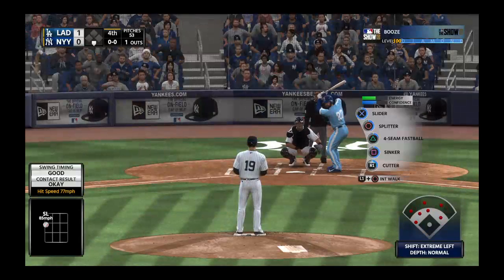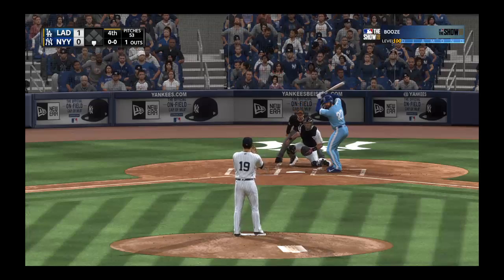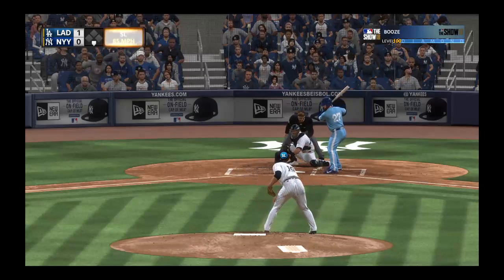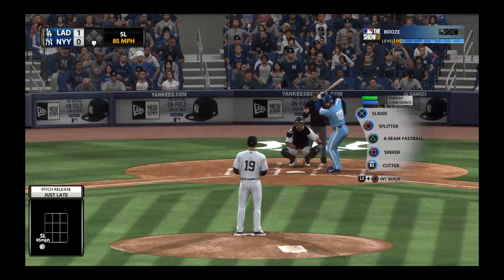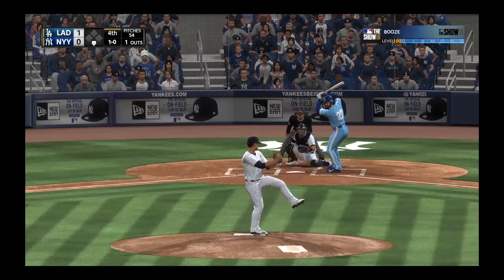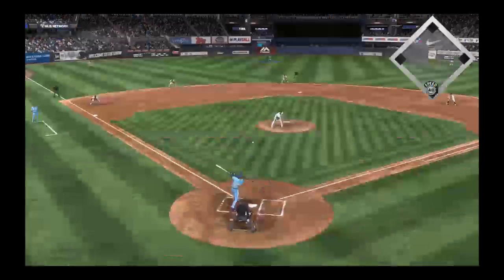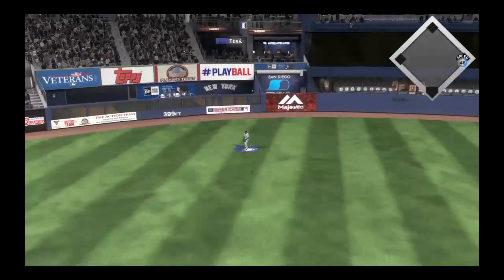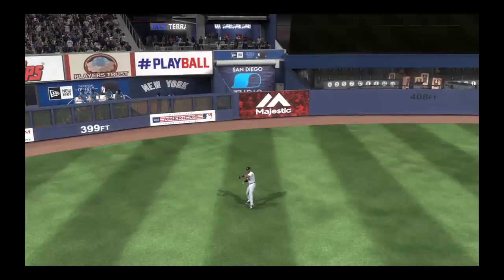So here's Matt Kemp now, a base hit in his first trip. Down and away, 1 ball and no strikes. Hit fairly well out towards straightaway center. Hicks on the move, and that's the 2nd out of the inning.